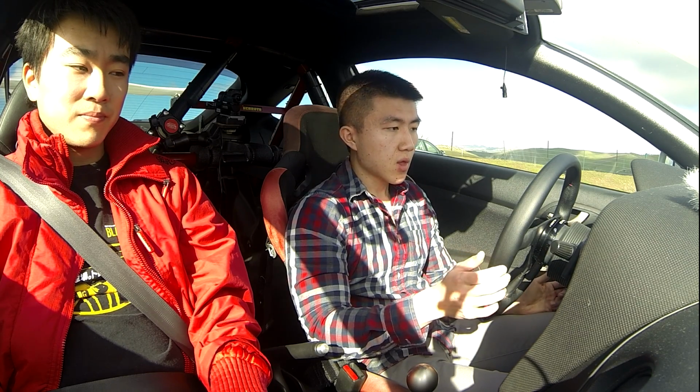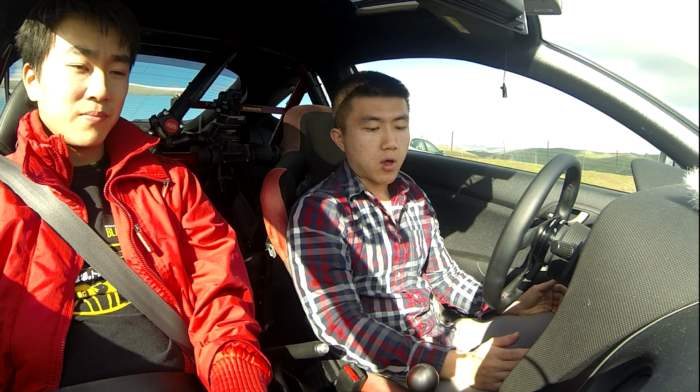So I found this one, and this one is an '03, also a Type S, but as you'll see in a bit, it's a lot more performance oriented in all of its modifications. So this is its owner, Seigo.